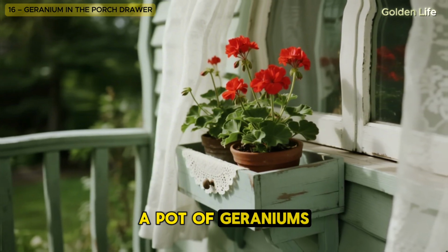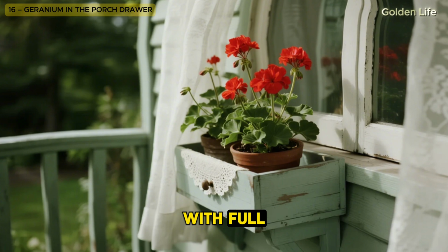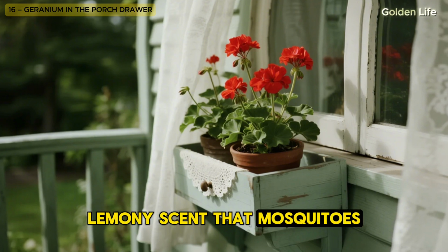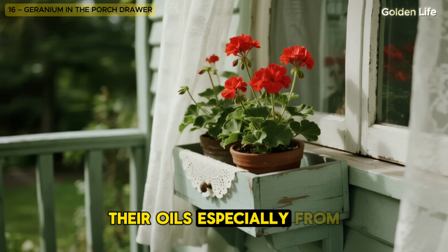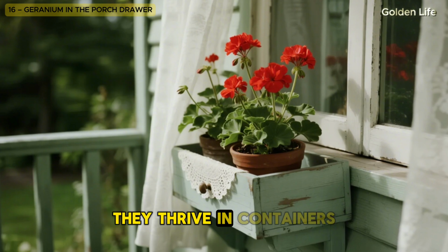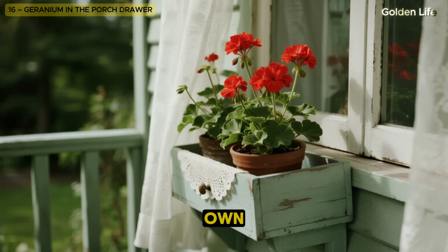A pot of geraniums. Geraniums are garden classics, with full, ruffled blooms in reds, pinks, and whites, and a sharp, lemony scent that mosquitoes simply cannot stand. Their oils, especially from scented leaf varieties, are natural mosquito repellents. And best of all, they thrive in containers, especially when those containers carry stories of their own.